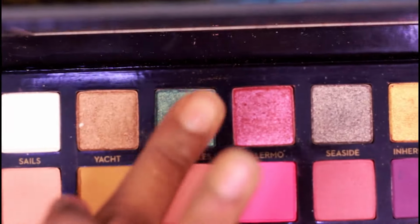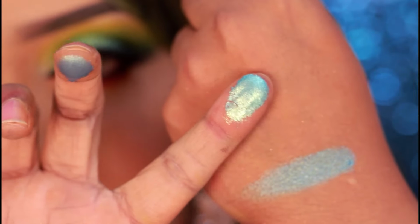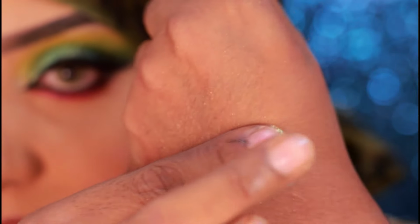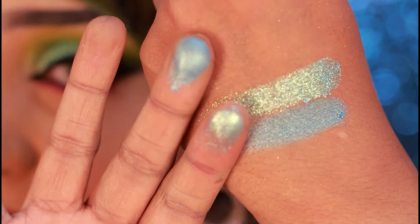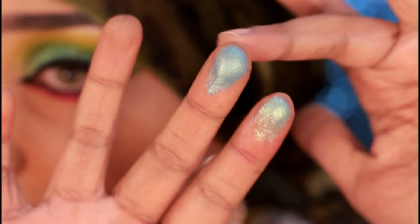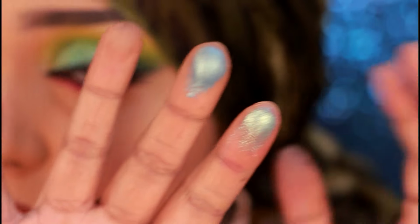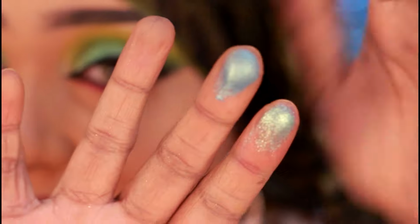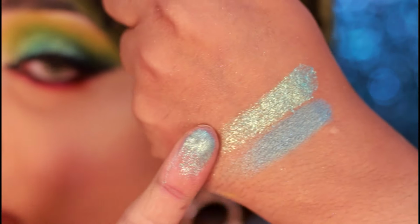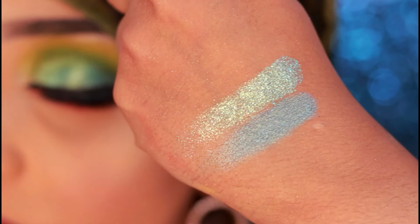So let's see the swatches together. And this is Torn from the Kaleidos Makeup palette. Just look at the difference. My goodness, just look how different they are. This is the Anastasia Beverly Hills one, and this is the Kaleidos one. Obviously they're a little bit different in color, but they're both teal shades. But the Anastasia one totally lacks the luster that I love in this one. Like, this is worth every penny. This is worth every penny. Honestly guys, you guys need to try this one out.